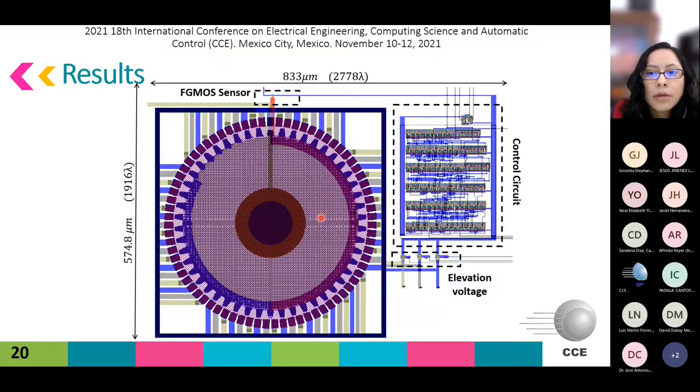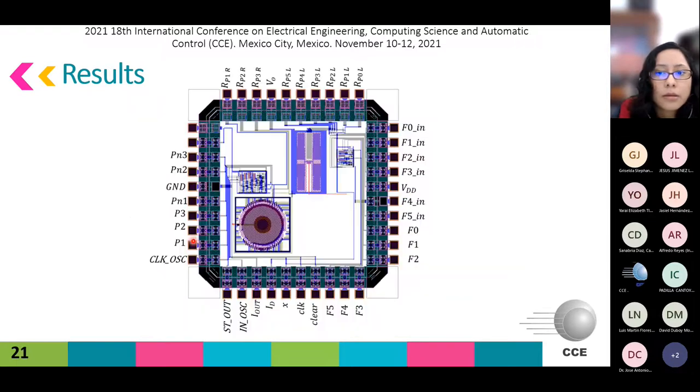And in this figure, it can be seen the complete design of the rotary micromotor, also with the respective control circuit, the elevation voltage, sensor, and the mechanical structure. And in this one, it can be seen the chip with both linear and rotary micromotors with the respective control circuit and sensors, and also with all the input output pins.